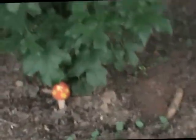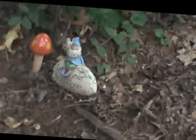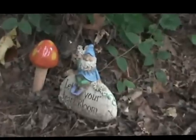And this is like the ulterior exit, but there's little cute things over here I wanted to show you real quick, just in case you were to come out and be like, oh, let me turn around. There's these little hidden mushrooms I got for my birthday, and this is Let Your Heart Bloom. There's like a little gnome on it.